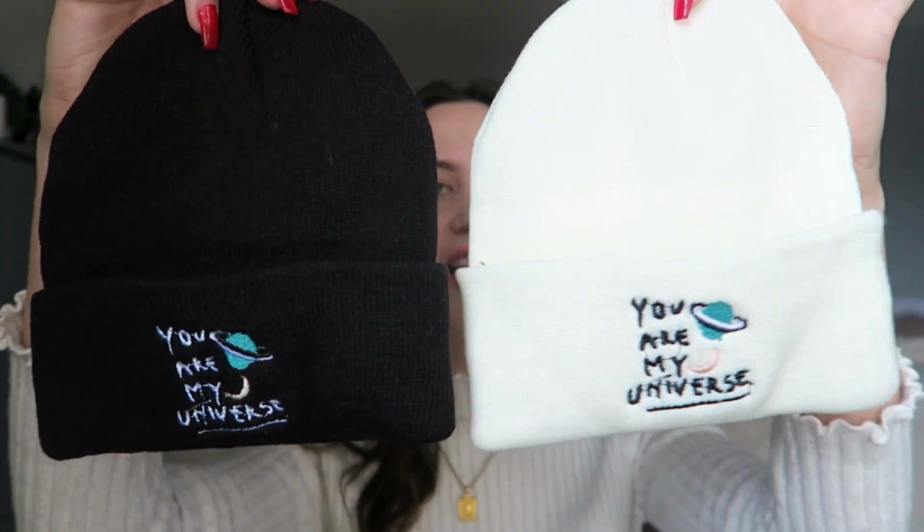Up next, I have an accessory, or should I say torture device, for my boyfriend. I got us these matching hats that say "You are my universe," and I think they're adorable. I haven't showed them to him yet. I'm sure that he'll warm up to them and definitely wear them for me. I just want one cute couple's picture in it.